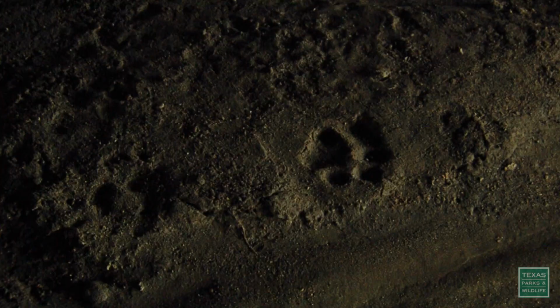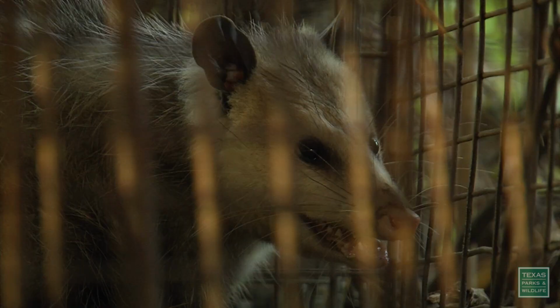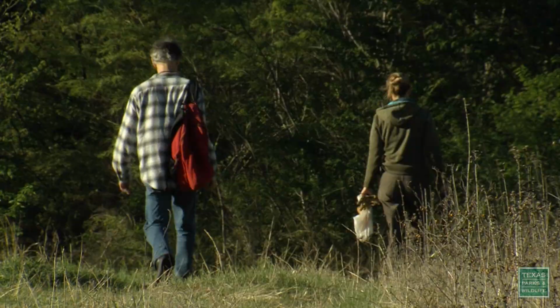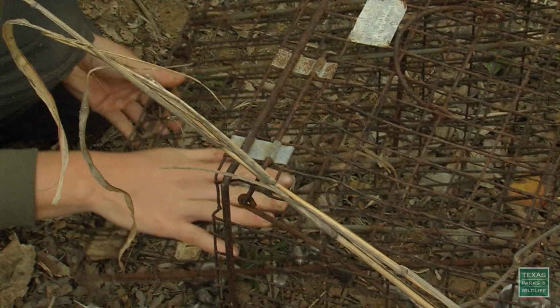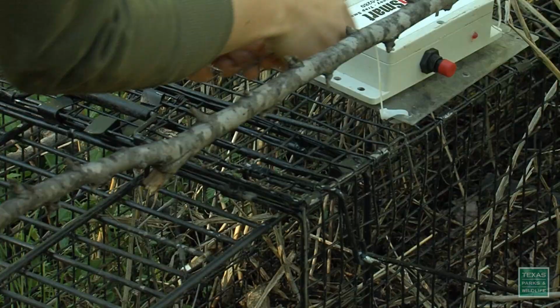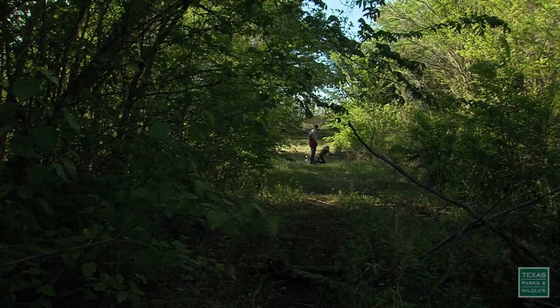Tracks? Those are bobcat. Well, there was probably a possum in the trap, so they couldn't go in. Hey. I don't know how much more of this I can even take. Always hope for tomorrow. I was hopeful that we'd catch at least one bobcat. Time's up for me. I have to leave this afternoon. Disappointing not to catch one, but I fully understand that that's how it goes.